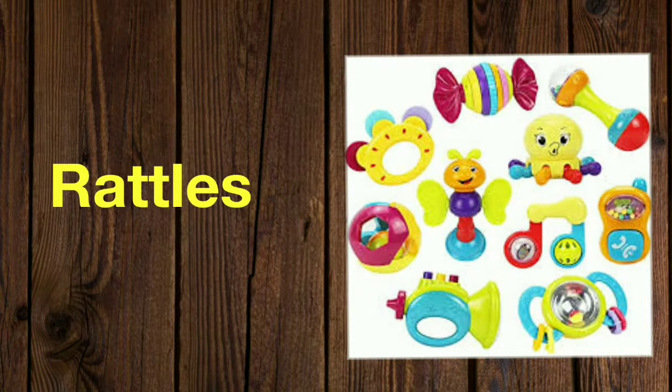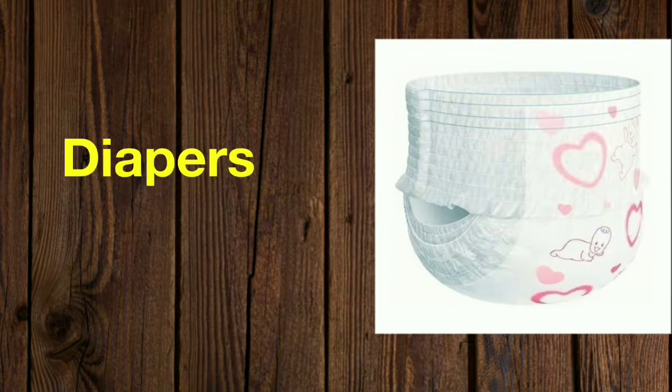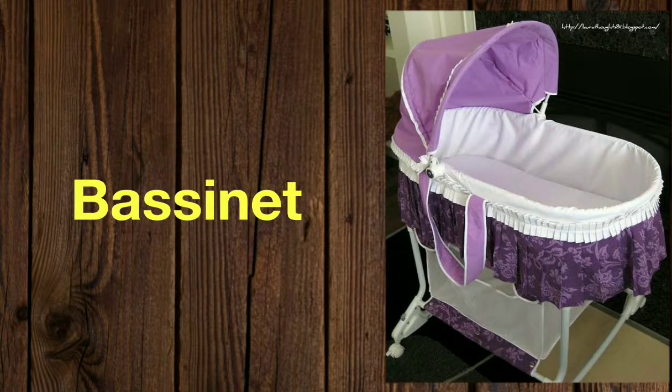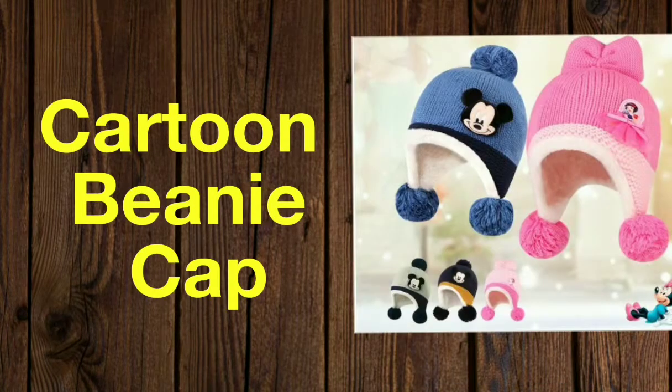They make different sounds. Next is diapers. Diapers are used by small kids for controlling their toilet. Next is bib. Bib is used for kids. It's wrapped around the neck so that food doesn't get spilled. Next we have bassinet. Bassinet is also used for toddlers. Generally, toddlers sleep in the bassinets during the daytime for short sleep.